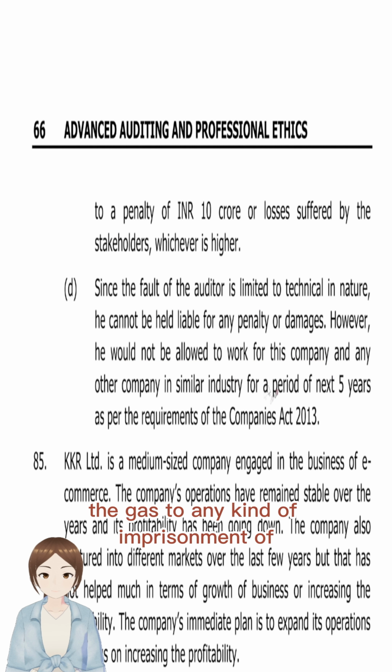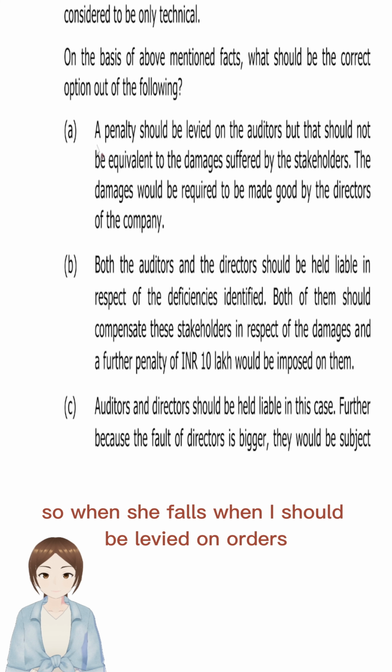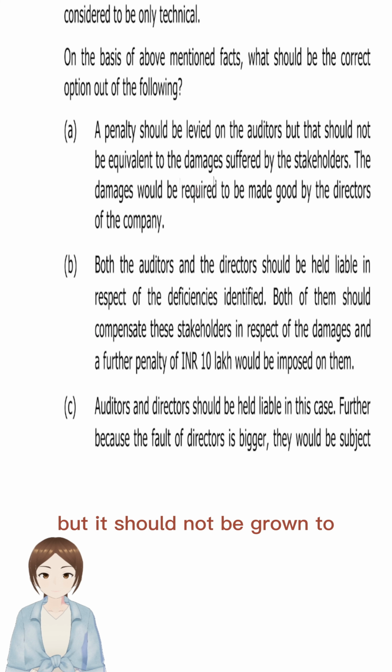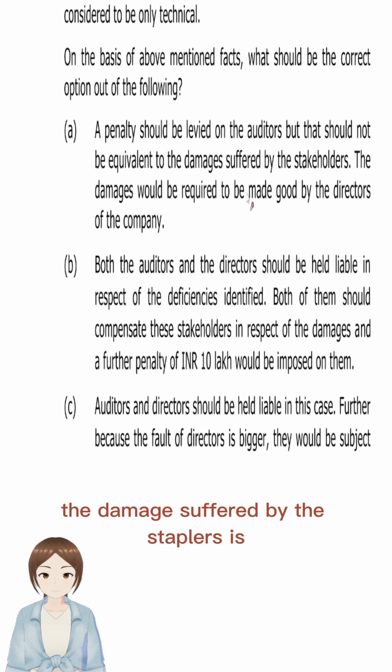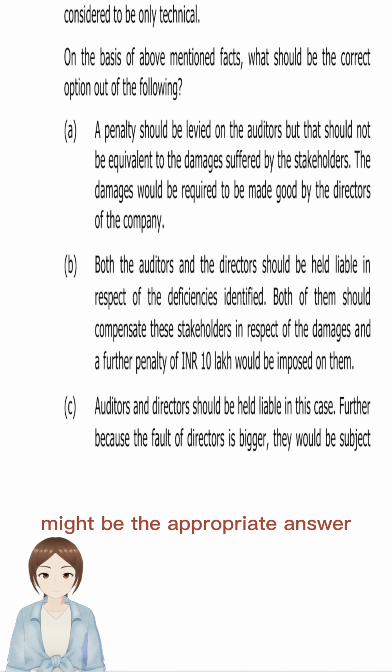With regards to any kind of imprisonment for a fraud like this, there has to be some imprisonment, not a cooling period. A penalty should be levied on auditors, but it should not be equivalent to the damage suffered by the stakeholders. So we'll choose mostly the same as the appropriate answer.